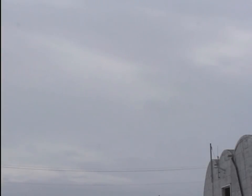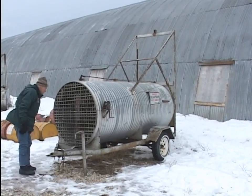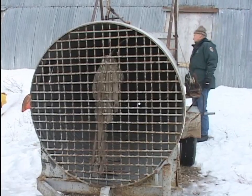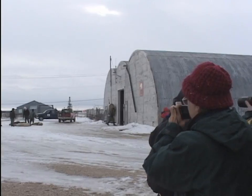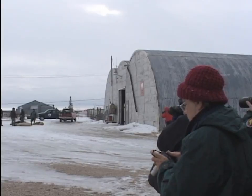A lot of respect for the people that work on it. A lot of tough decisions to be made. Sometimes bears have to be destroyed. Sometimes bears have to be captured. And these guys do a great job. So what they do is they capture bears that are a problem around the community, either with these culvert traps, and you may have seen them set. Then they'll be held in here for periods maybe as much as a month, usually just a few weeks.